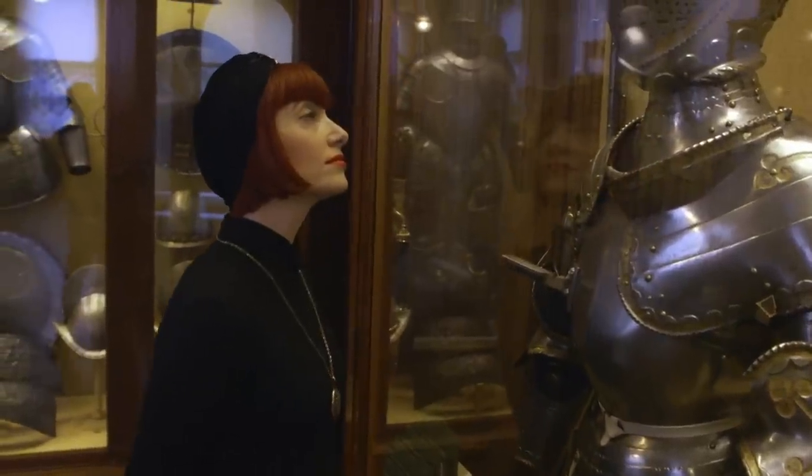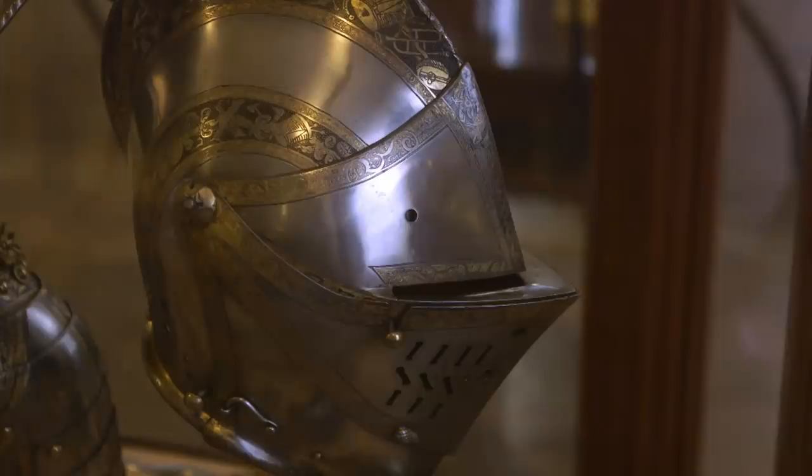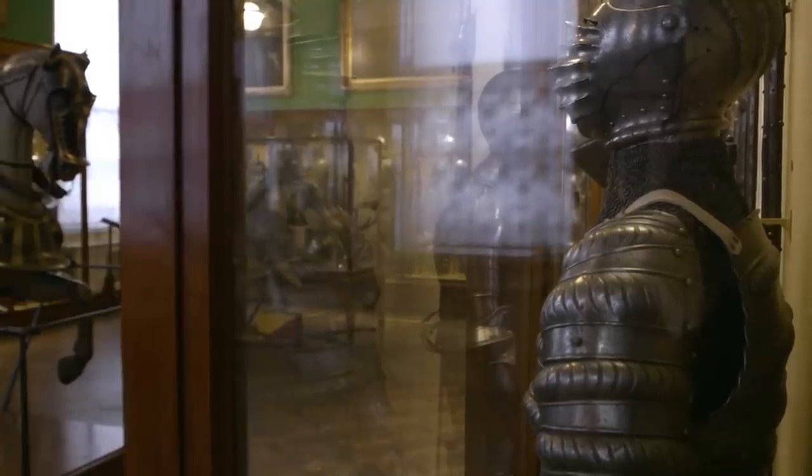Armour was worn by the most fashionable men of the day, but it's not an area I usually study, so I'm being given a tour of the arms and armoury department of the Wallace Collection by curator Toby Capwell. When people tend to think of armour, they think of metal, they think of plate armour, and they think of mail. But actually, textiles are a fundamental aspect of a suit of armour.